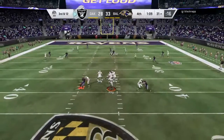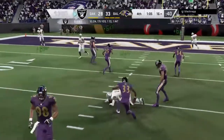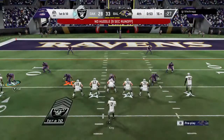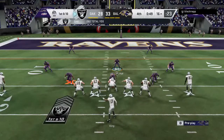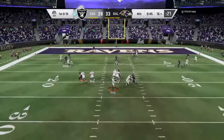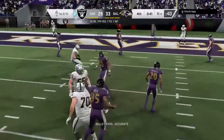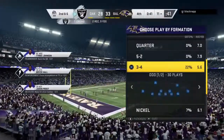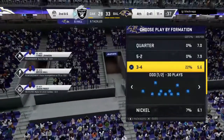He'll look to throw. Space to run past the 20. And he finds McLaurin. And he's going to be taken down with the 1st down at the Ravens 16. Inside the red zone here. They'll look to throw. Over the middle, that's caught by Owens. Now the Raiders going to go ahead and use the 2nd of their timeouts, as they'll stop it with just over 40 seconds to go in the game.